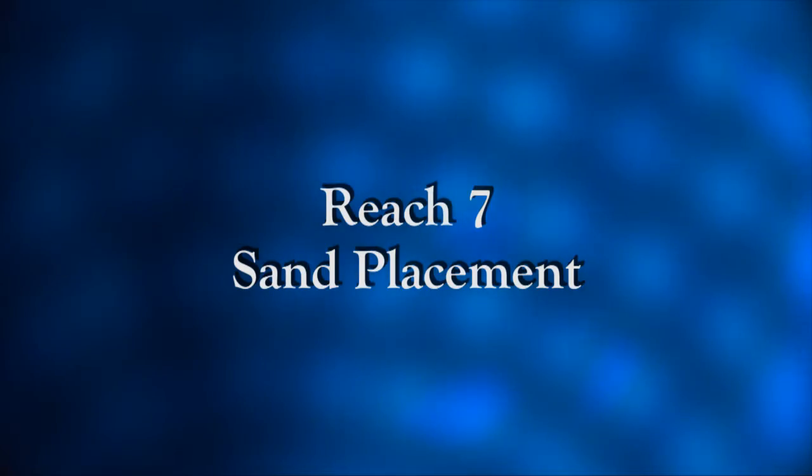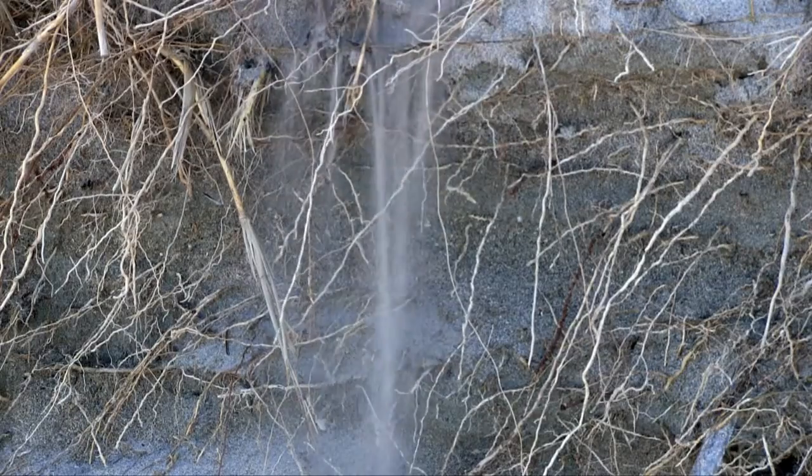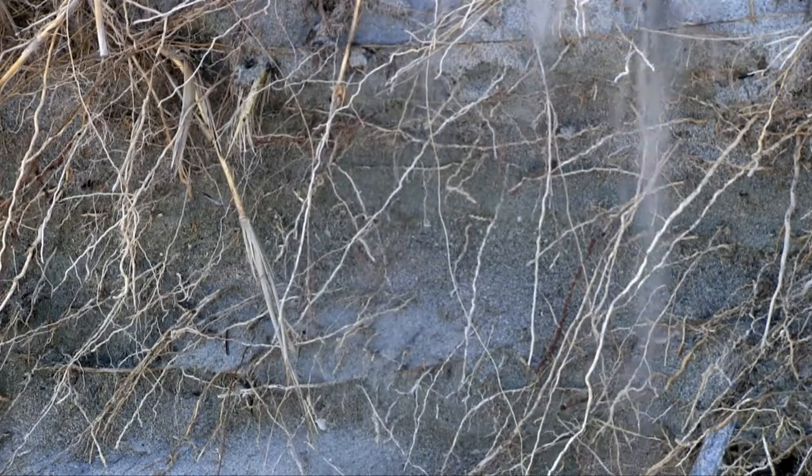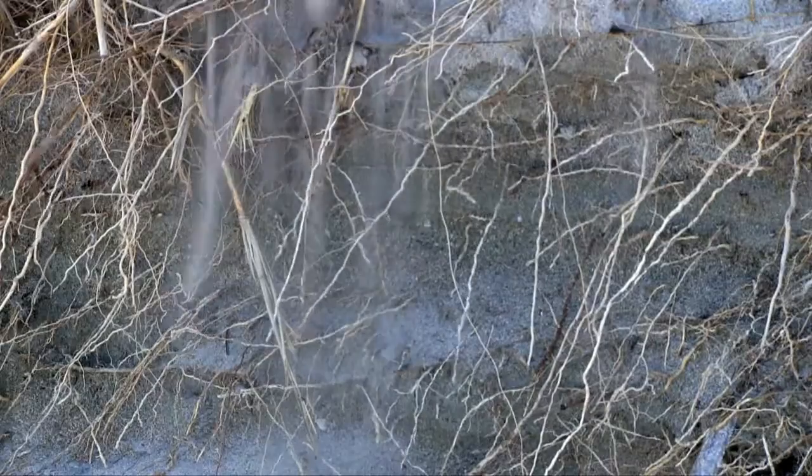Reach 7 has been eroded, not only previous to Sandy, but Sandy has aggravated the erosion. It's appropriate that we do a project in Reach 7. It's somewhat controversial because there are those who live in the area that would like to see the placement of groins.